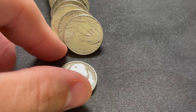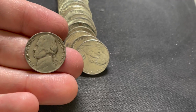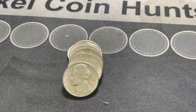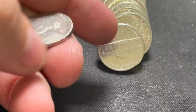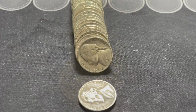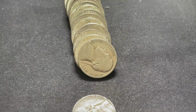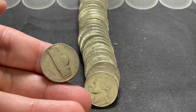Well, we had an oldie ender, 1946 out of Philly. Another 40s on the board. Same roll, another 1946 out of Philly. Another 40s on the board, 1940 out of Philly. Next find on the board, another 1940, this time out of Philly once again. Next 40s find, 1947, out of Philadelphia once again.